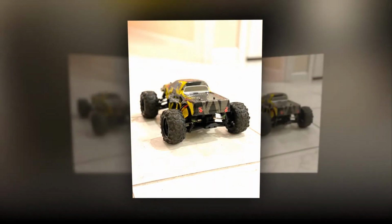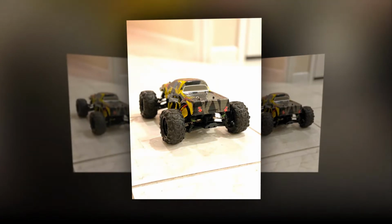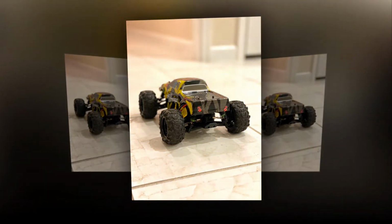It is fully assembled right out of the box. It is suitable for outdoor and indoor play. An excellent car toy to give to kids and adults of all ages.